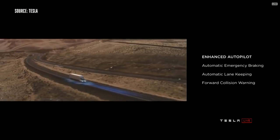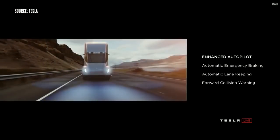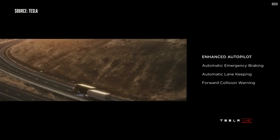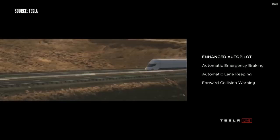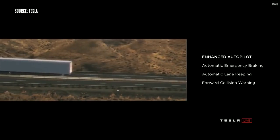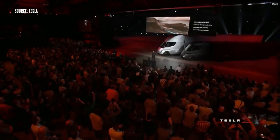Every truck we sell will have enhanced autopilot as standard. The truck will automatically brake. Automatically. Yeah, you can read it too. It'll automatically brake, but it will actually automatically lane keep as well.